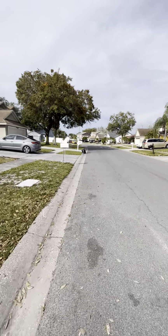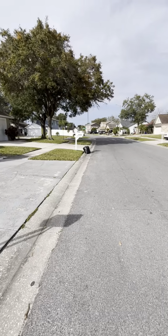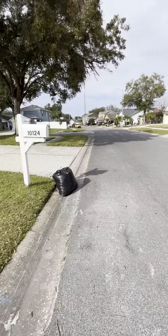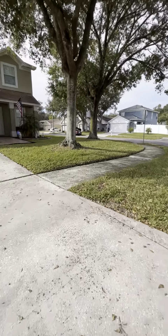But yeah, so this is the neighborhood here. Again, price point over here is about mid 300s. A couple times you might get some that are a little bit higher, but again, it has to have the finishes, or it has to have a pool or something to make sense. But this is just outside of Plantation, in this community. It's called Wildewood.